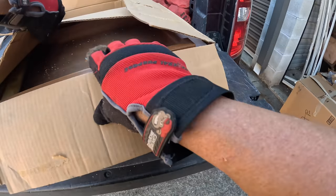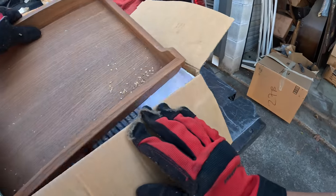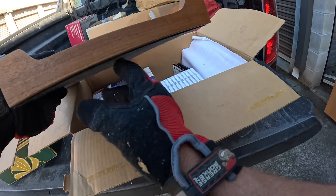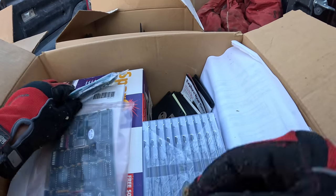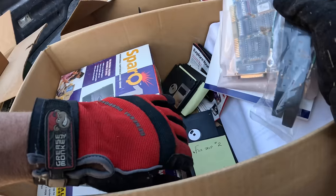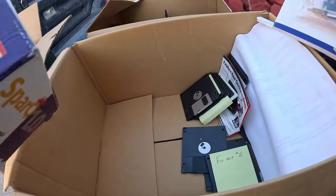Let's see what's in this one. I want another box like that, that gun box. There's a lot of boxes left. It could be more good stuff in there. This is a nice little tray for paper or whatever. Okay, whatever. Electronics. Oh, it's like a competitor to the zip drives, right? That's what that looks like.